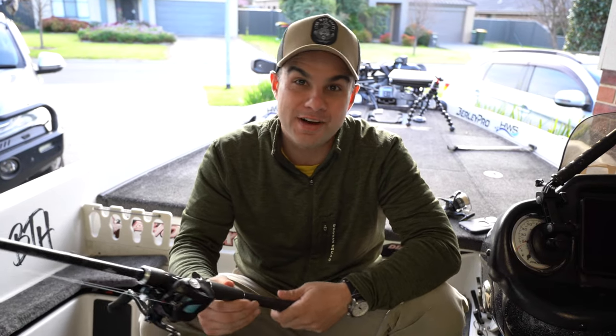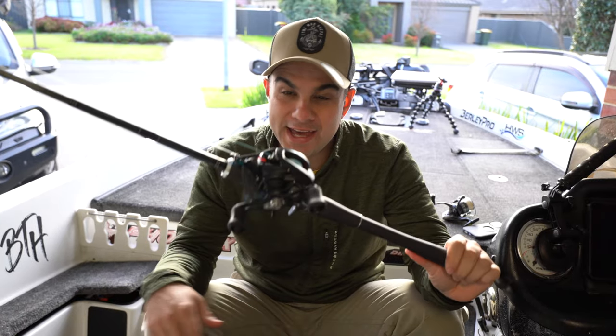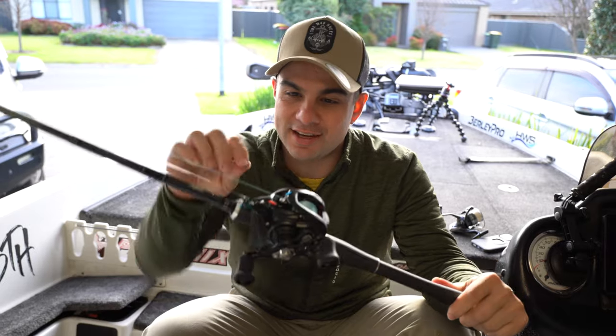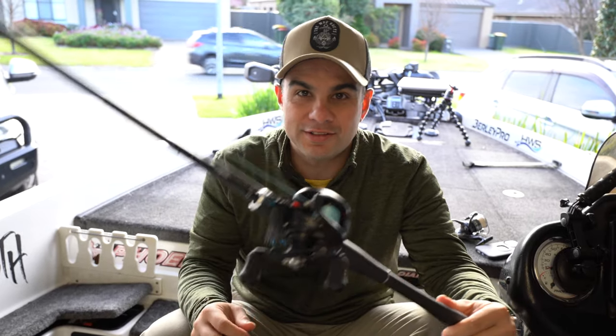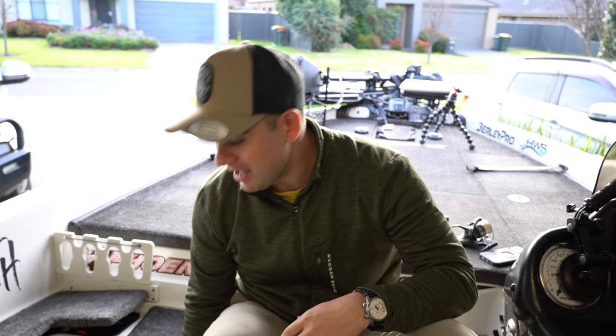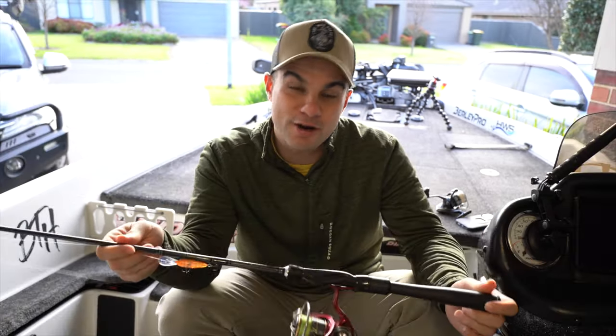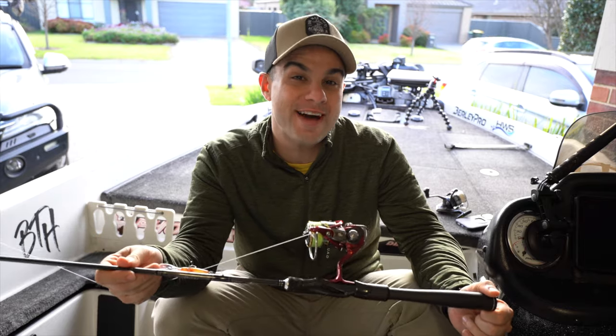So for the last 4 months, I've been playing around with two rods. One bait caster rod that is specifically designed for jig fishing. You can see there's a blue and black jig tied on there at the moment. And the other one is a spinning rod designed for cranks. And honestly, the more that I've used these rods, the more I've actually enjoyed them.